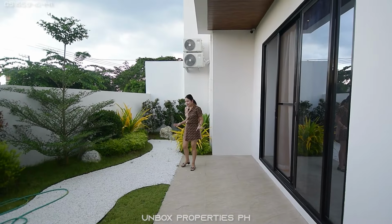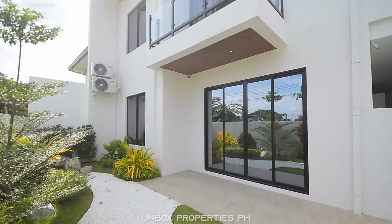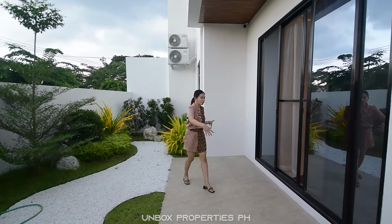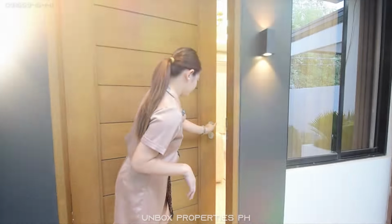Now, this is your very spacious and beautiful garden area. It's really perfect for family gatherings or outdoor dining, right? So, this could be your lanai area actually. And then, you have access going to the kitchen and inside of the house.